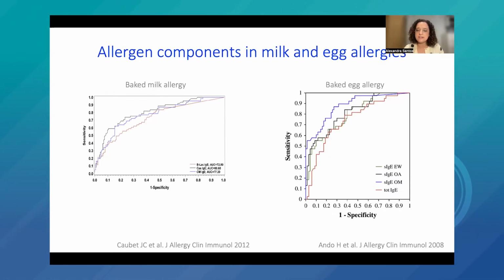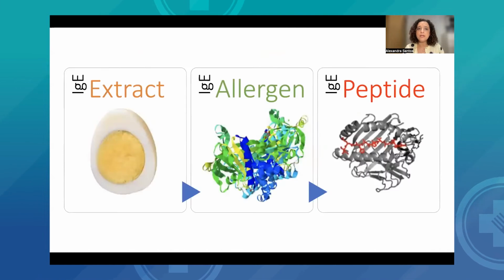And so IgE to casein, when it's high, helps us to identify a patient that is less likely to tolerate baked milk. And similarly with baked egg, ovomucoid is a protein that is more thermoresistant than ovalbumin, for example. So determining IgE to ovomucoid can be more helpful than determining IgE to ovalbumin or to the whole egg white allergen extract to identify patients that are going to react to baked egg.